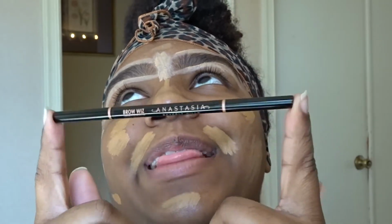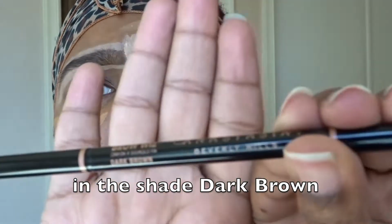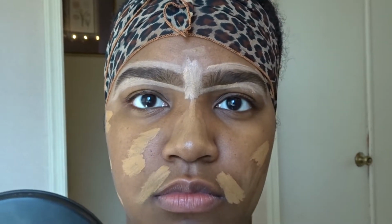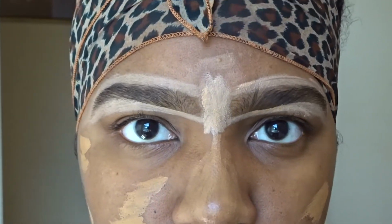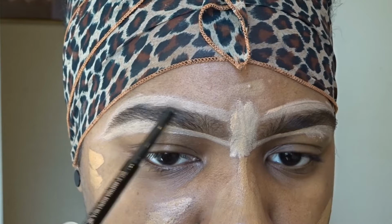And now we're using, I think this is a cult favorite, the Anastasia Beverly Hills Brow Wiz. And I use dark brown. A lot of people are going to be like, girl, why are you not using Ebony? Don't you see that you're dark? But girl, trust me. Dark brown looks way more natural, I feel. Ebony is just a little bit too harsh. So I just go ahead and fill them in.